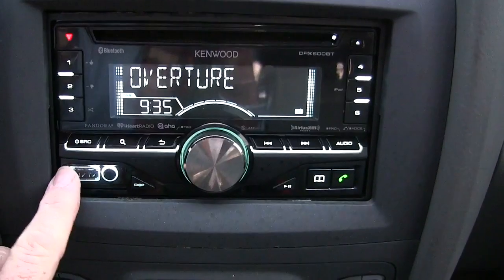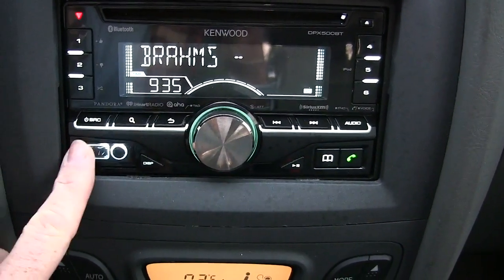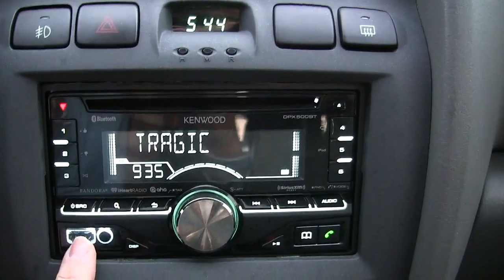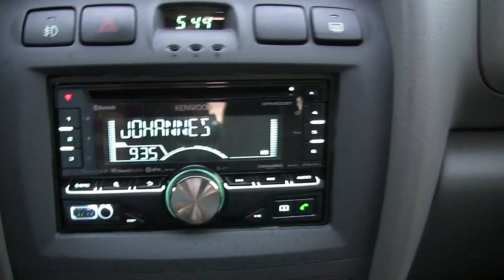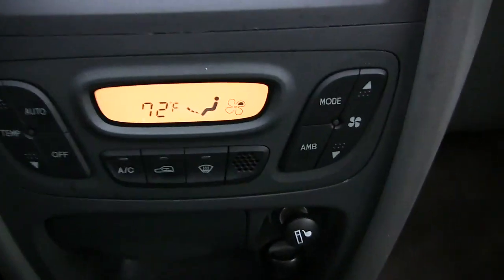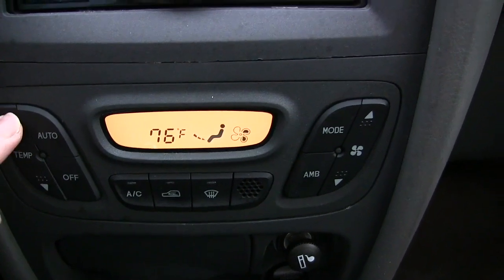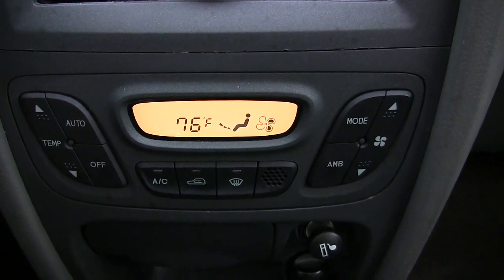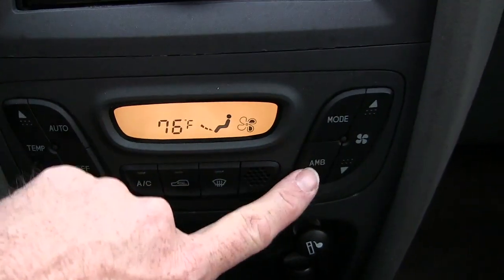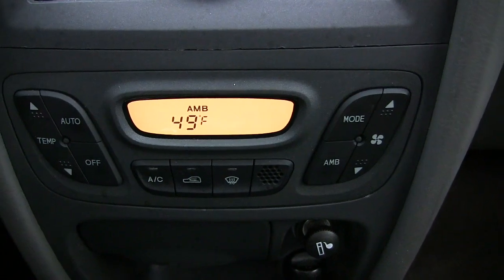You can plug in a USB device here if you wanted to put a stick or plug in an iPod or anything like that. It's really, really nice. It was a real nice upgrade for this vehicle. Has fully automatic climate control, which is really nice. Takes care of heat and cool automatically. Push this button here and you get the ambient temperature. It's a little chilly here in Bastrop, Texas this morning.